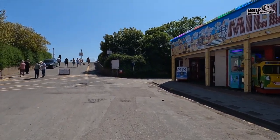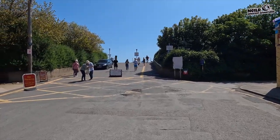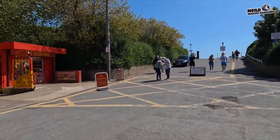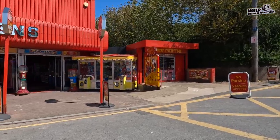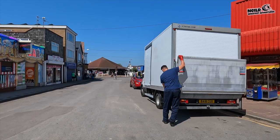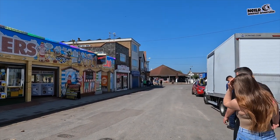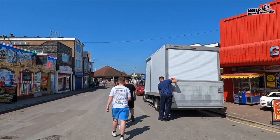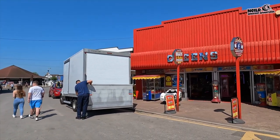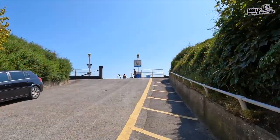What a beautiful day it is today. This is the way to the beach. You've got another little amusement arcade on the other side as well. So there's enough to do for the kids around here, if you think it's too quiet. There are loads of caravan sites around this area, and a lot of people do visit Chapel St Leonards every year and in the winter.